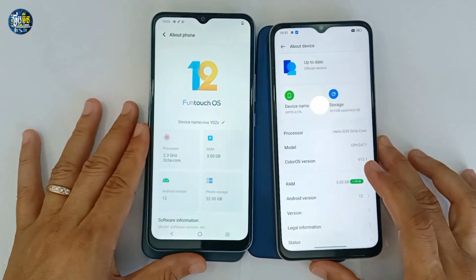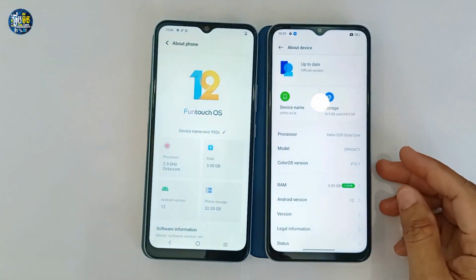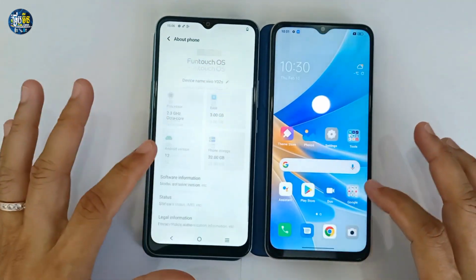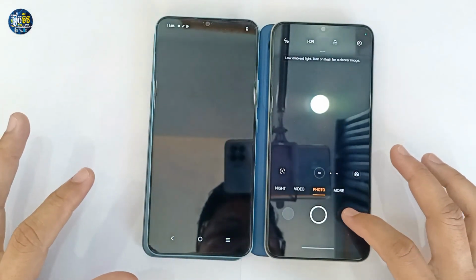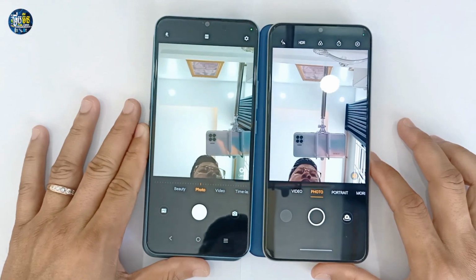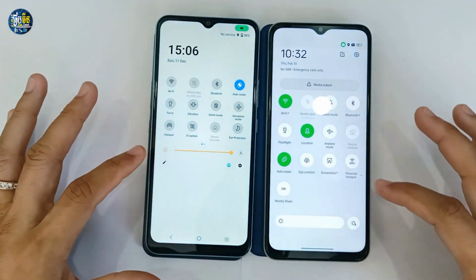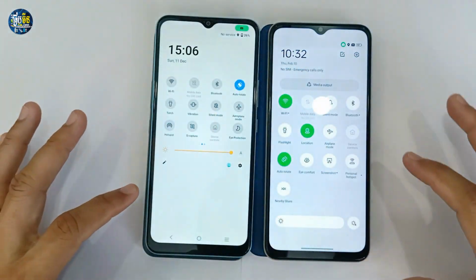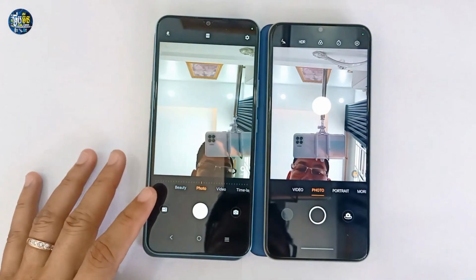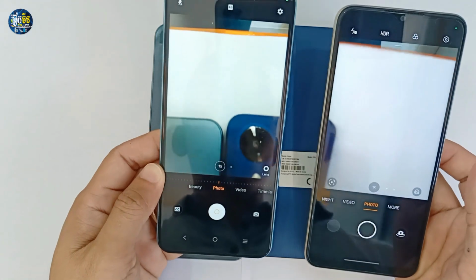And what about the battery? The battery are the same. They come with 5000 mAh, and the selfie camera, for the selfie camera, the both are the same. It's just 5 megapixel. The same, just 5 megapixel, and the back camera, they come with 8 megapixel.